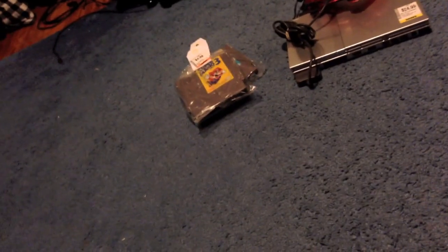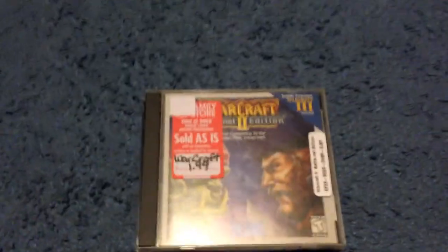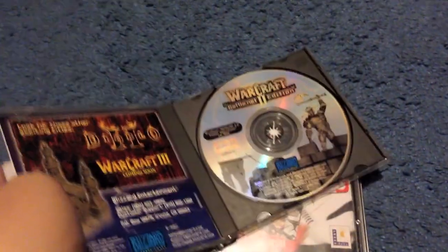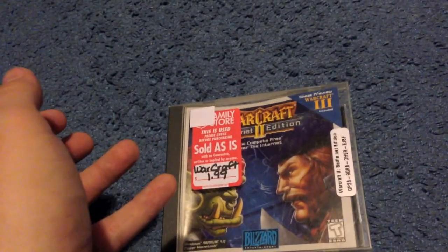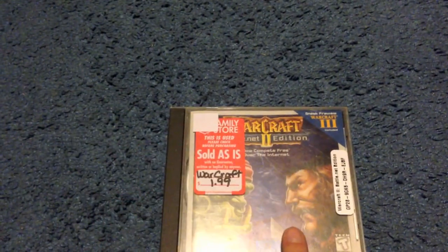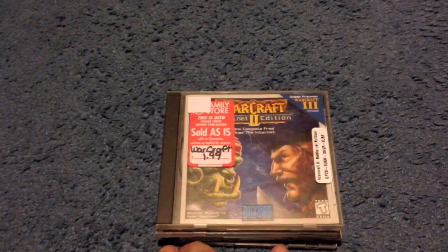He was there, and we were in the electronics. He was scanning over a lot of stuff, and I figured, I better scrounge around, and I scrounged right behind him in a big case of PC games, and what do you know, Warcraft II, $1.99 Battle.net edition. This game's going for $20 to $30. Once again, Warcraft, awesome. One of my favorite series. And Warcraft 2 is definitely better than 1.